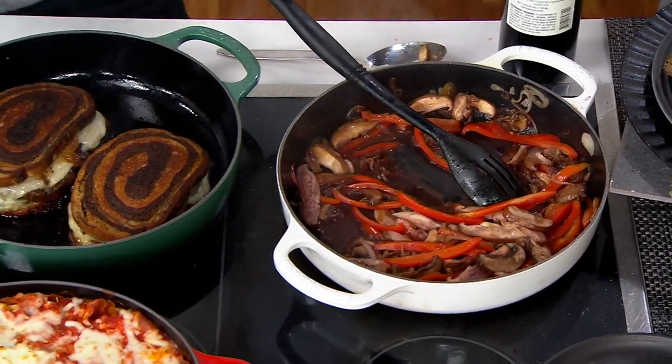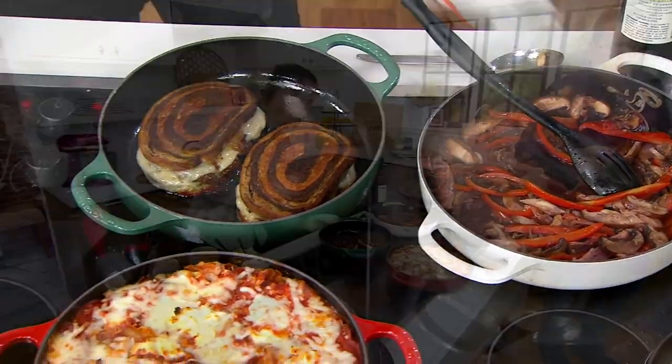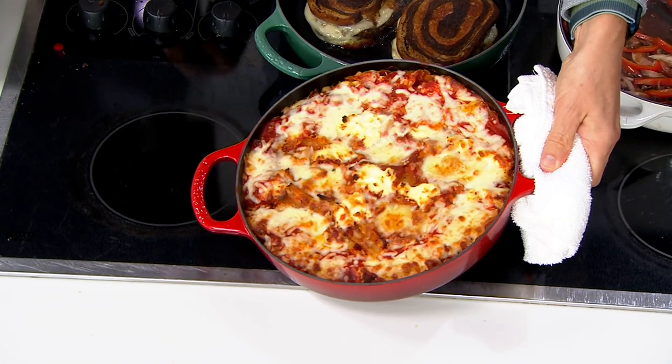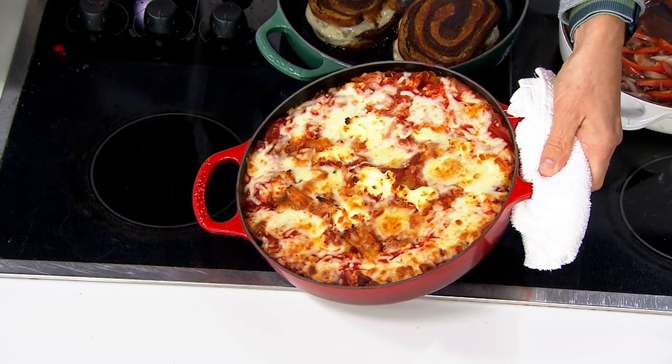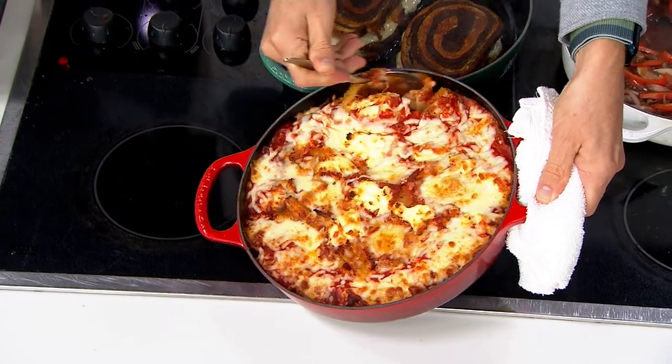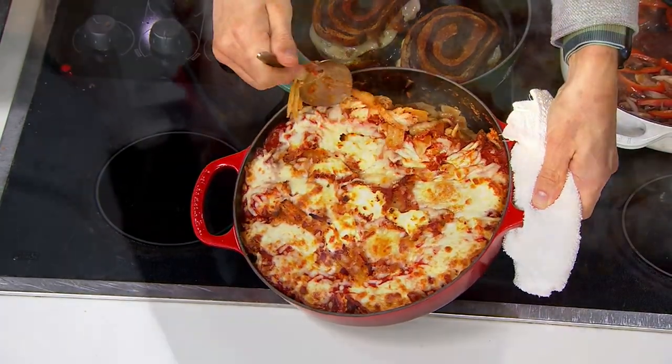Something else I'll show you, David, on this lasagna. Let me just grab the towel. Now, here's the magic of television. Chef pulled this from the oven that we made earlier. You can broil in this, which is something that I wouldn't do in a nonstick skillet in the oven. This gives you that beautiful, cheesy top. But look how easy this pulls away from the side. Nothing is going to stick to that.